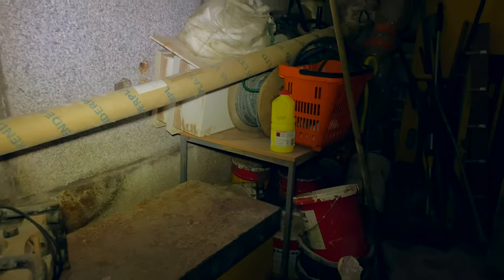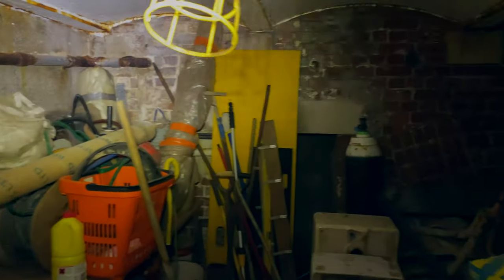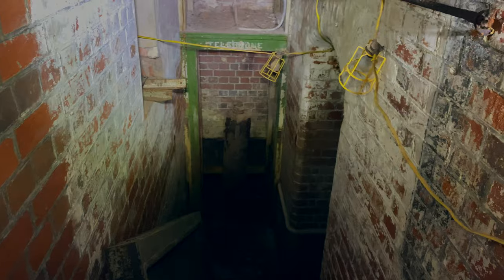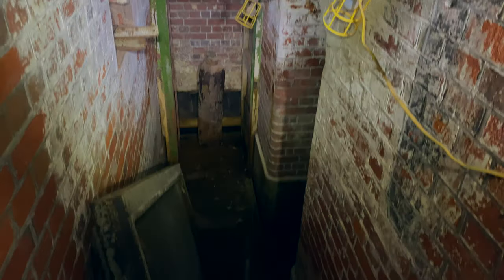All right, so we've got our first little room and it's full of building supplies, absolutely full. Got a bottle of bleach, lighting. Wow, how old is all this stuff? This looks actually relatively fresh. That's kind of weird. Which way did you come in? Because you obviously came in differently, didn't you?